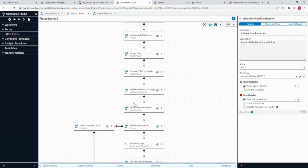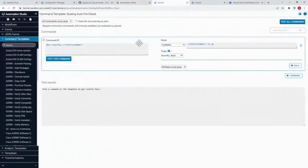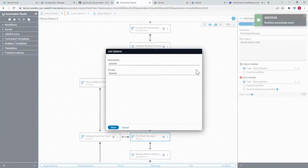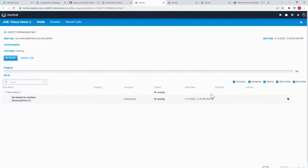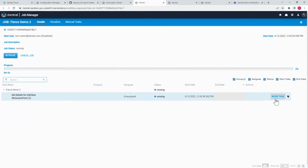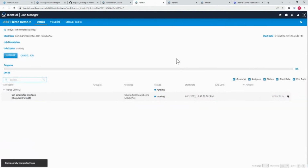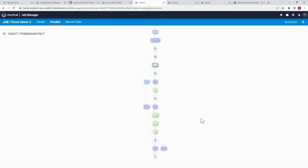Now, our last guardrail here is the pre-check. And remember, the pre-check was: before I make a change to this loopback, make sure it doesn't already exist. Well, we've already created it in the first iteration. So let's run it one last time and show how that can be used to ensure that we don't inadvertently make changes to the network and cause problems. In this case, I'm going to leave everything as is to conform to the validation standard step that we defined. We'll go back to visualize, and we can take a look at where it is.